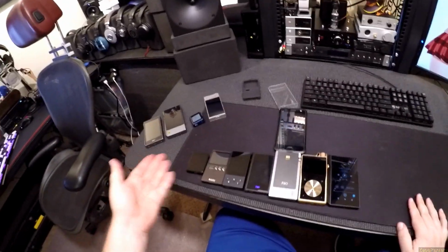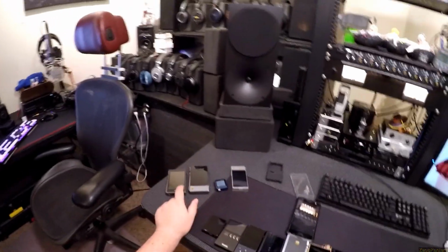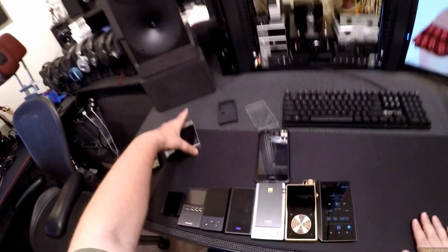So yeah, there's actually a number of them I'm recommending. I'm going to link still to the X7 and to the X5 if it's out there, and to the M7 FIO with the big forehead.